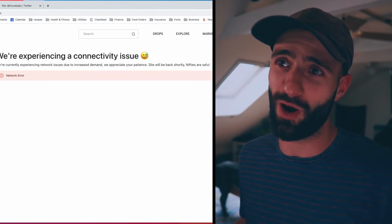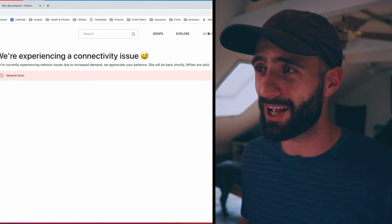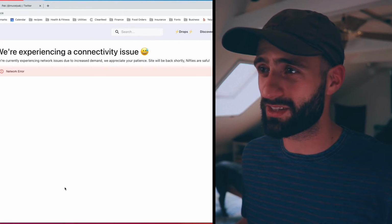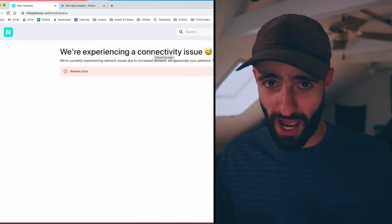Let's see if Nifty Gateway is going to load again. Wow, it's just crashed. That's amazing. I can't believe this. We have another day in the pack drop. It's been a wild ride so far.